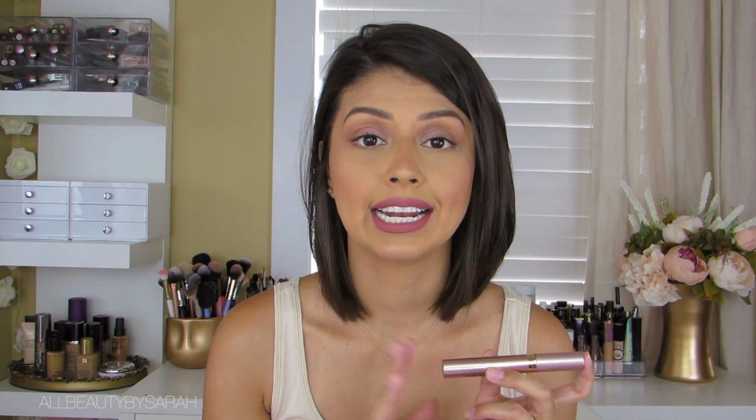The description straight from the website for the L'Oreal mascara says that it's going to take your lashes to paradise with voluptuous volume and intense length. The wand has soft, wavy bristles in order to hold a maximum amount of formula. They catch every lash for a dramatic volumizing effect. And it has a silky, smooth formula that's supposed to glide on evenly and easily. So we'll see about that.